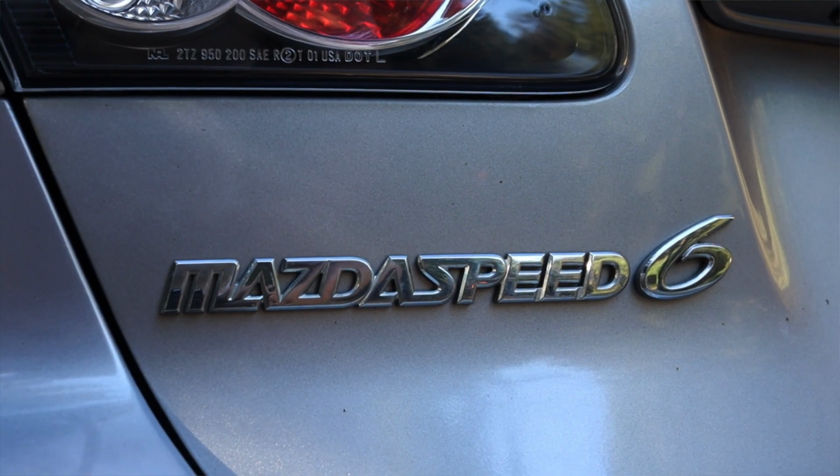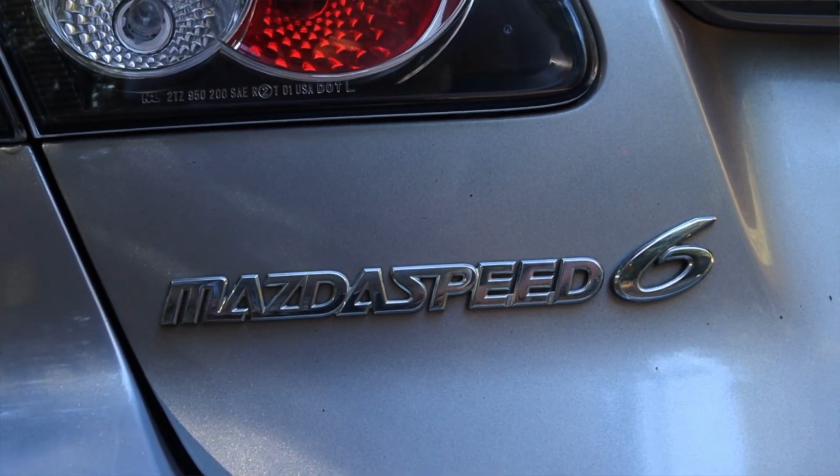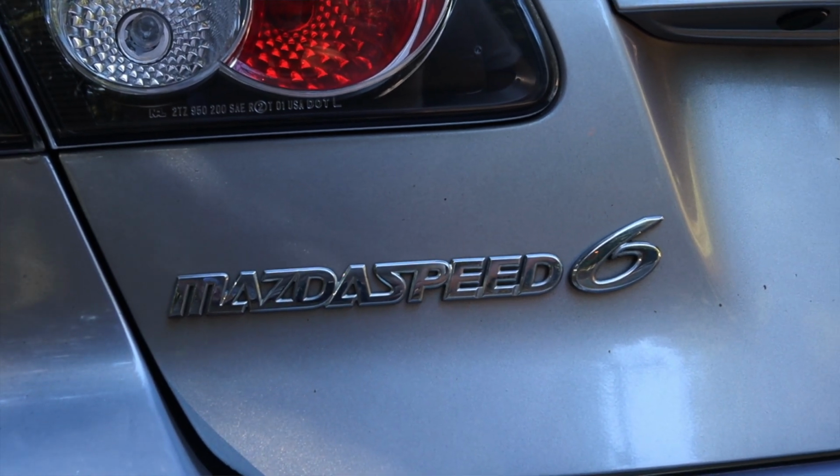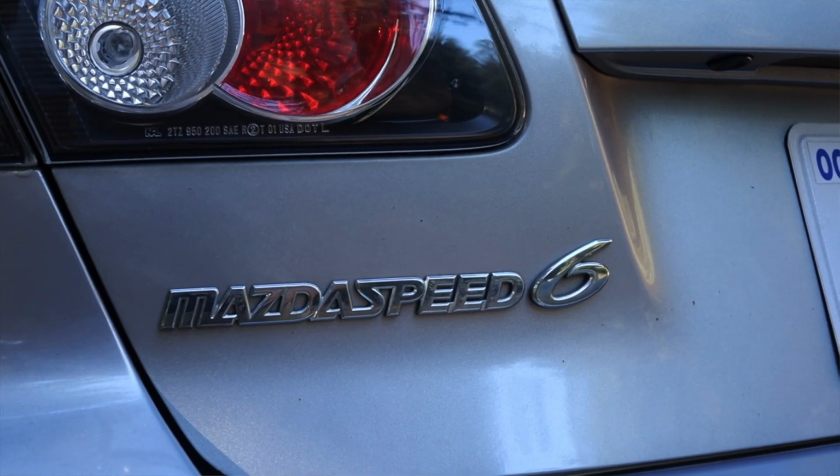Woo! Yeah! Mazdaspeed 6, baby! It's a shame this car only ever got one generation. It actually only lasted a couple of years because it is the best Mazda sedan made. I mean, it really just, at the end of the day, it is.